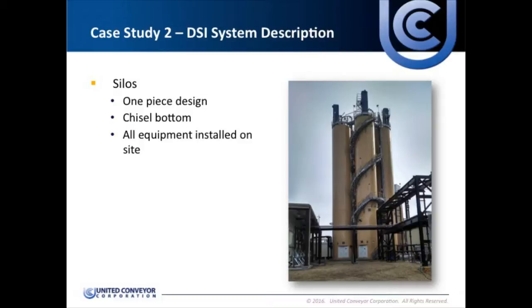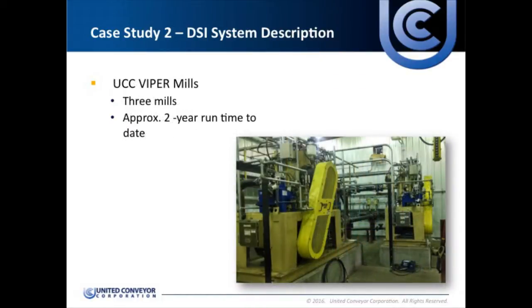This unit employs 3 Viper mills due to, once again, future regulations that the system was designed to. They actually only need to operate one at a time, but in the future there is a potential that they will need more than one. We've had approximately 2 years of runtime with only minor issues, and I'll once again talk about that in the lessons learned section.